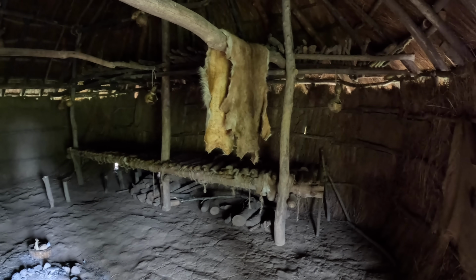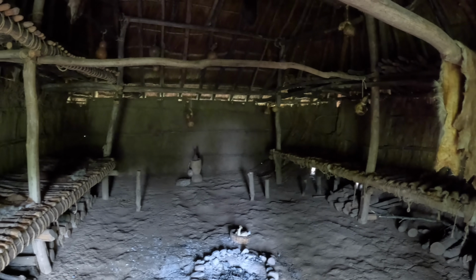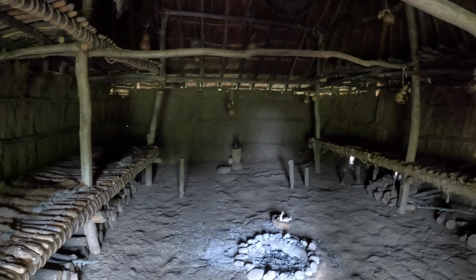One thing that's kind of misleading is had we come here 800 years ago, this would have looked far more colorful than it does now. There would have been things in here like baskets, blankets, furs, pottery.